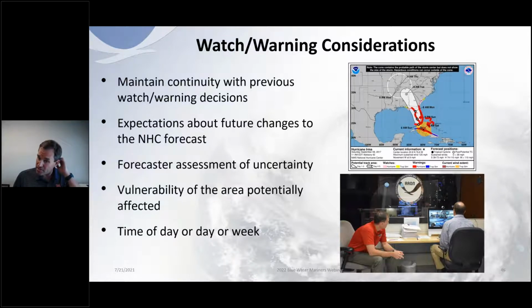Forecasters make an assessment of the uncertainty in the track and the intensity and size of the forecast. What's the vulnerability of the area being affected? And what's the time of day or day of the week? Do we want to issue a hurricane warning at 11 p.m. on a Friday night? Probably not. We probably would try to issue it earlier, even if it's a little ahead of the particular lead time.